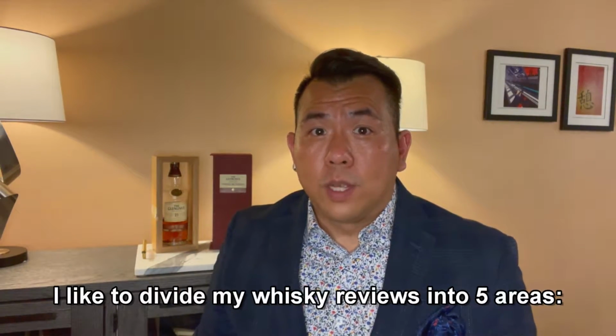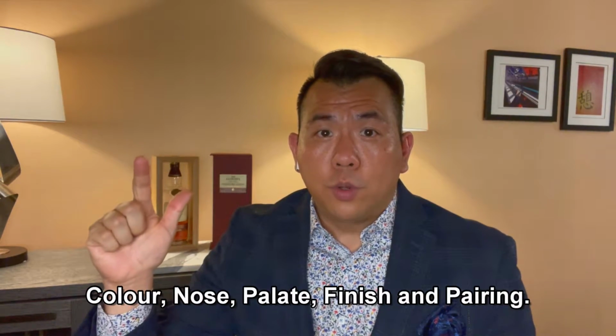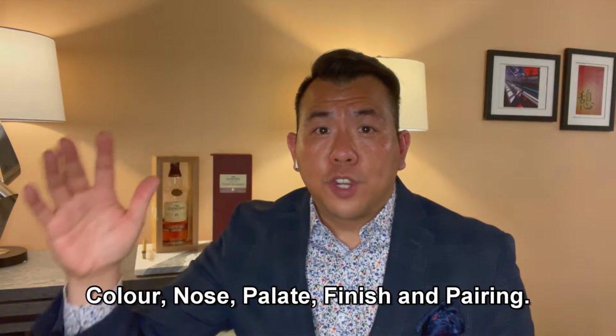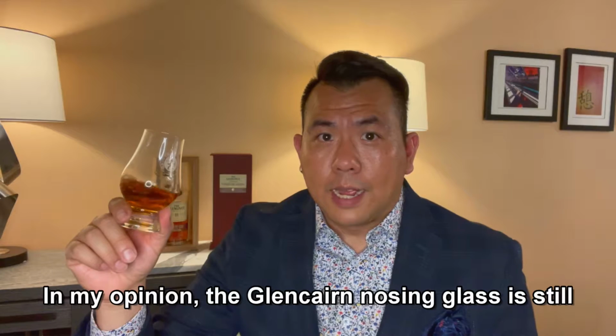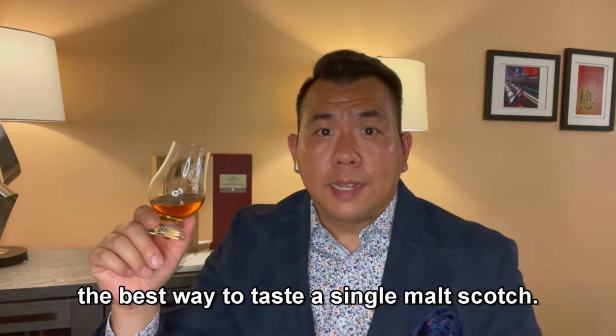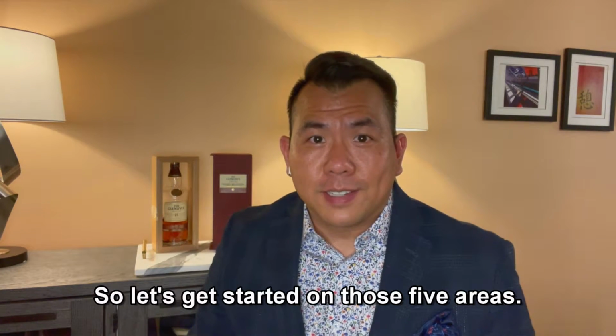I like to divide my whiskey reviews into 5 areas: color, nose, palate, finish, and pairing. In my opinion, the Glencairn nosing glass is still the best way to taste a single malt Scotch. So let's get started on those 5 areas.